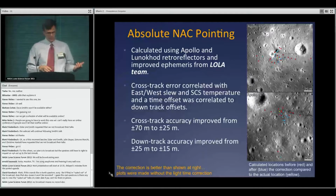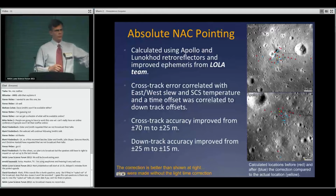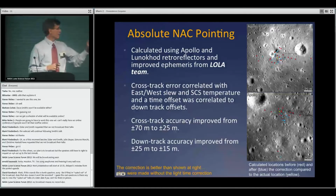So just think of it as this amazing ability when you reproject a NAC image on the frame, and you want to know the location of a boulder because you're planning a traverse for a rover or a future astronaut, you're going to know where that is. I'm going to guess eventually within 20 meters. It's totally amazing.